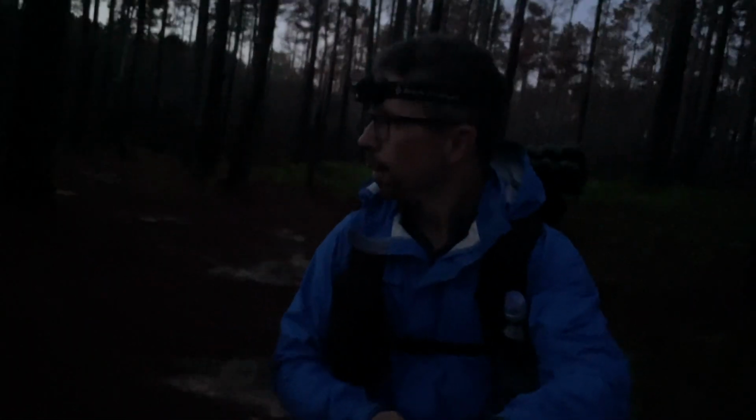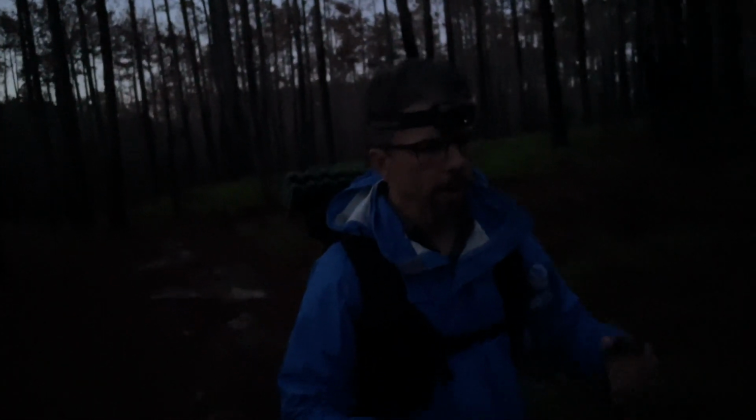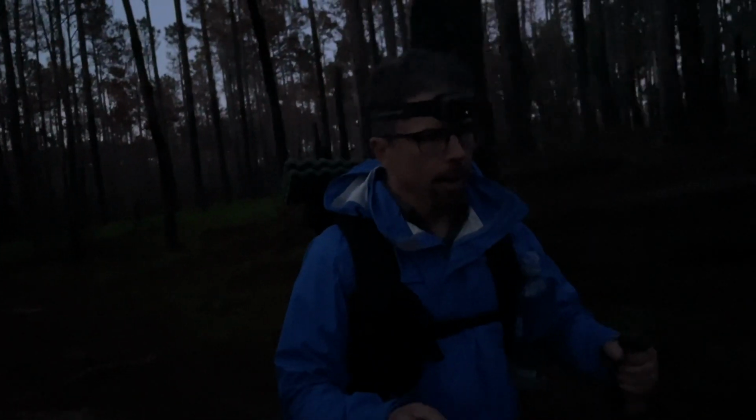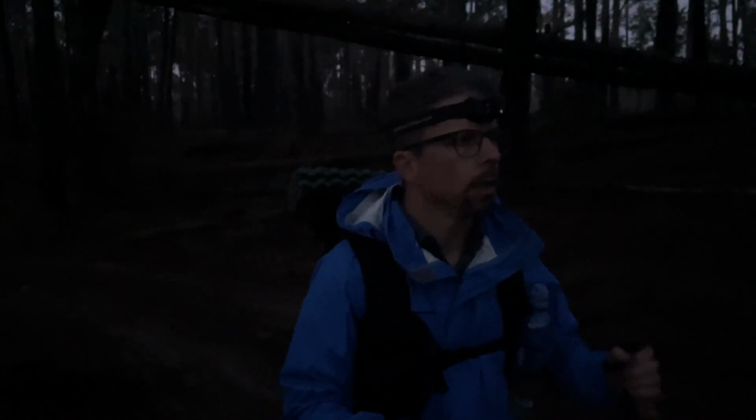Yeah, I'm not far from campground, and just be aware there's a lot of cut-through trails and bypasses on this part. This is probably a really popular section.